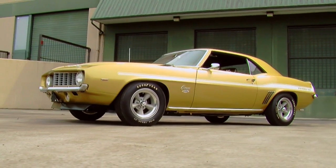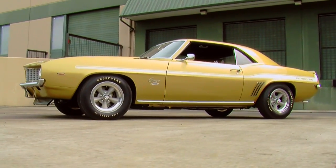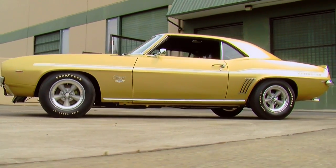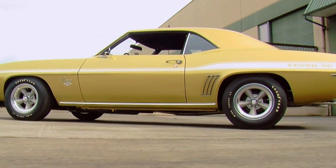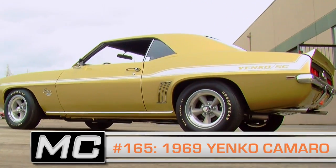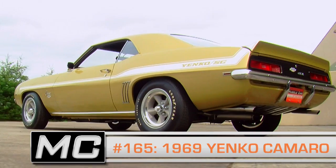We're looking at a gold 1969 Yenko Camaro with a set of white stripes on it. It's one of 10 produced in gold. Only 2 were known to have the white stripe. And you can see this one in our episode of Muscle Car of the Week, number 165.